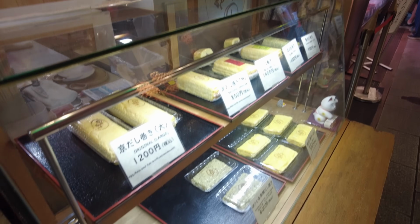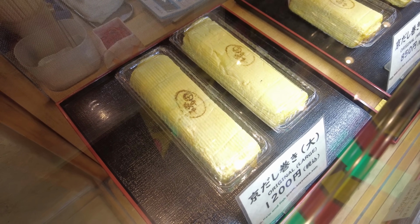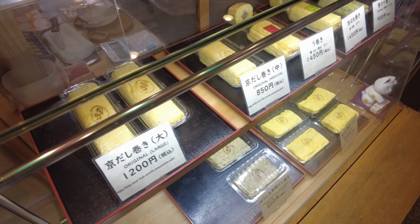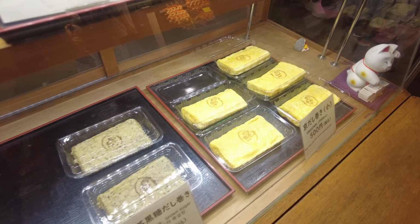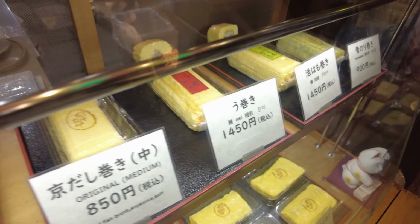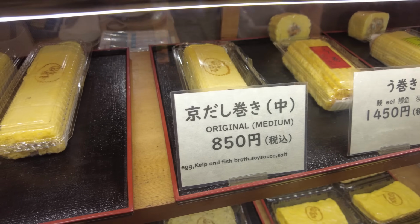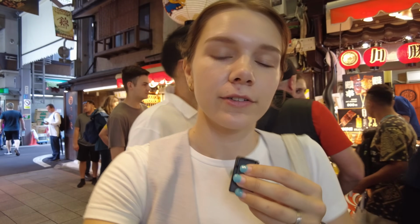So another famous food in Japan is tamagoyaki. So this is called dashiyaki because it's like a rolled egg omelet, but they put a light fish broth in it, so it has a slightly fishy flavor. And sometimes they have things inside, like this one has eel inside of it, and you can't just get one piece, you just have to buy the whole thing. But if you're staying in Kyoto, honestly it's a great thing to get, maybe just take back to your hotel, enjoy for breakfast or just a snack.